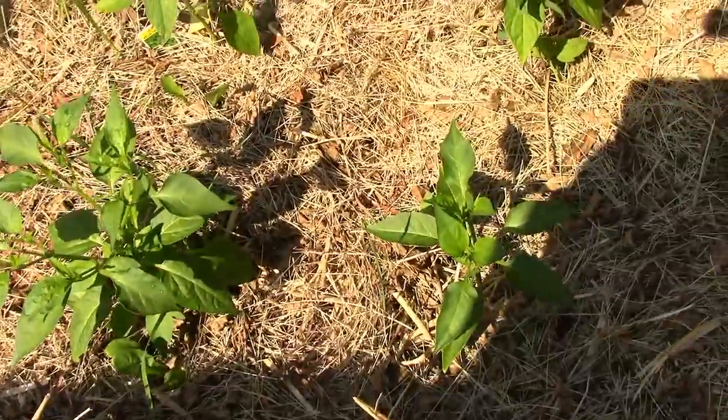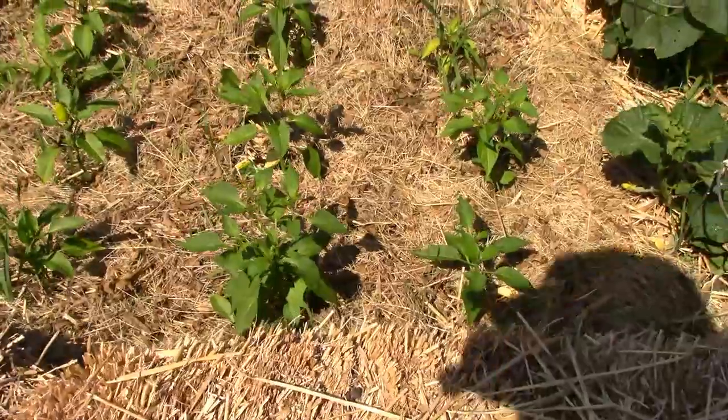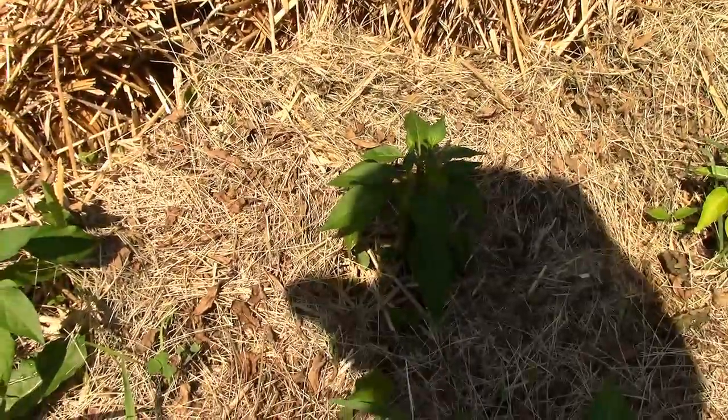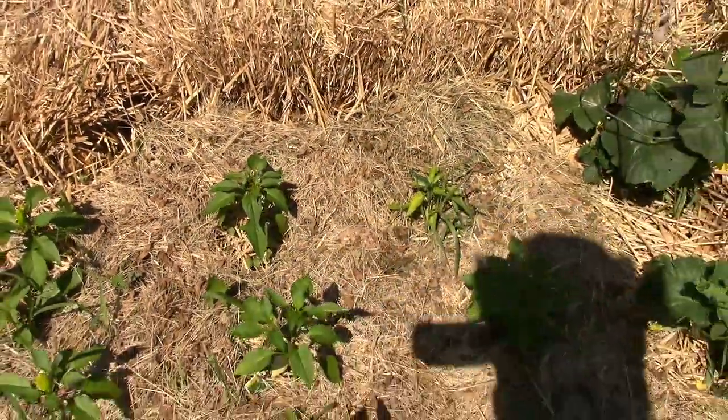Now these jalapenos, not looking quite as productive, but I thought I saw one. Oh, there we go, way up by the corner of my hat. Hopefully you can see it. There's a jalapeno hanging on that plant. Oh, that glare just really does not help.